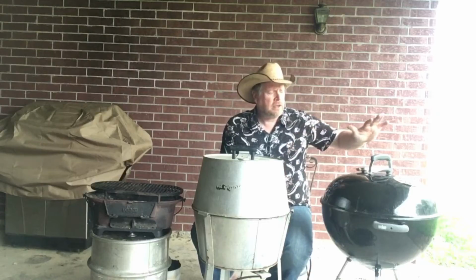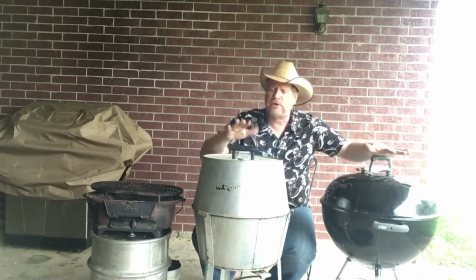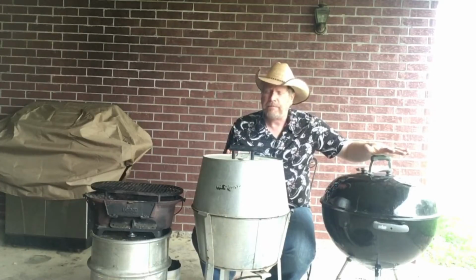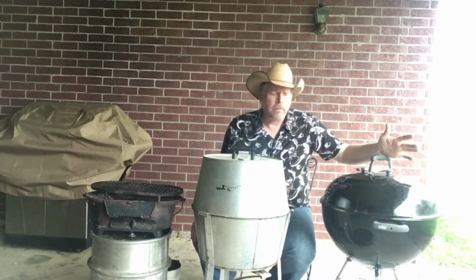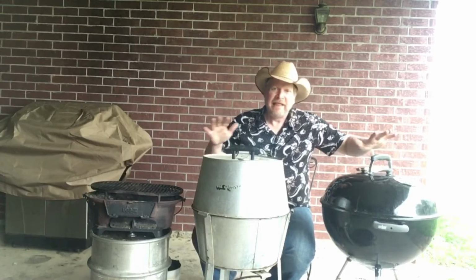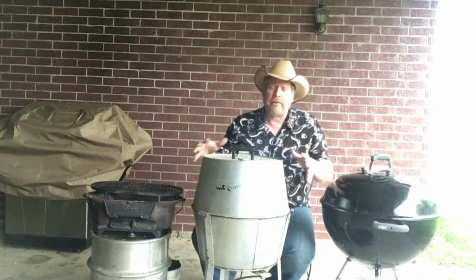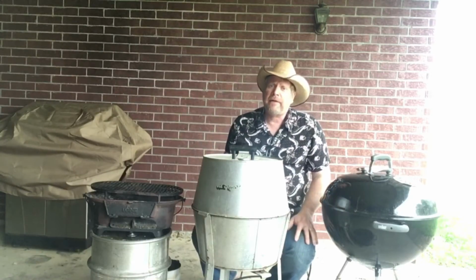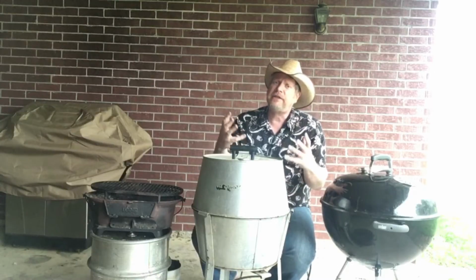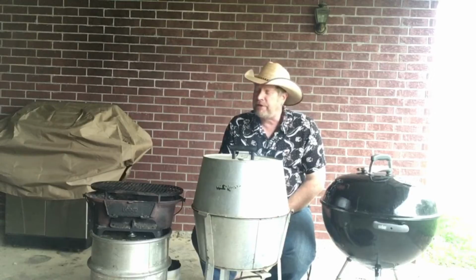Now, one way to do that is if you have a kettle type grill or something like this that closes off the vents, you close the vents off and it'll shut down the charcoal. But these things have a lot of air in them. They're a large capacity container, and it takes a while for all the oxygen inside to burn out. And so the coals are still burning long after you cook.